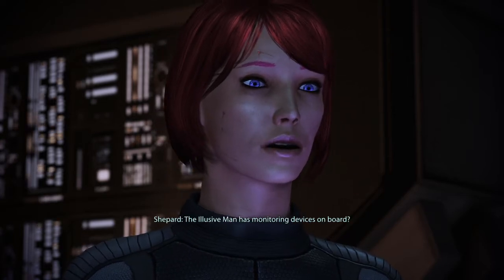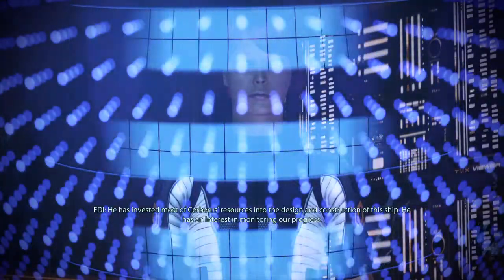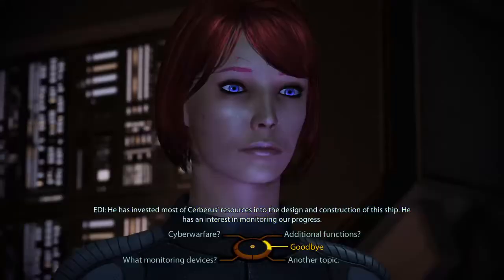The Illusive Man has monitoring devices on board? He has invested most of Cerberus's resources into the design and construction of this ship. He has an interest in monitoring our progress.